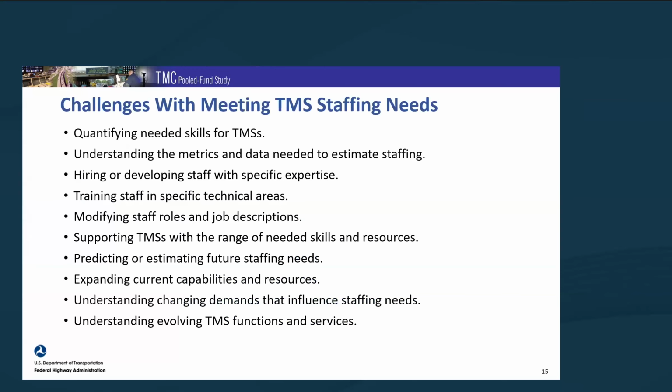Great. Thank you, Judith. If I could get you to advance to the first slide, please. All right. As we dug into this research, it became clear that transportation agencies face several challenges in determining their TMS staffing needs. These challenges include, but are not limited to, quantifying needed skills for TMSs, understanding the metrics and data needed to estimate staffing, hiring or developing staff with specific expertise, training staff in specific technical issues, modifying staff roles and job descriptions, supporting TMSs with a range of needed skills and resources, predicting or estimating future staffing needs, and understanding evolving TMS functions and services. So these were some of the issues that we started to address with this research.